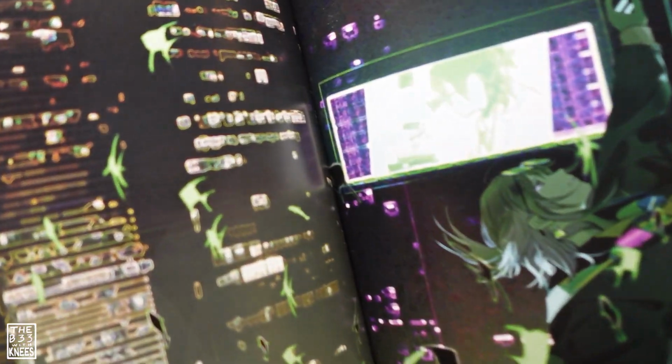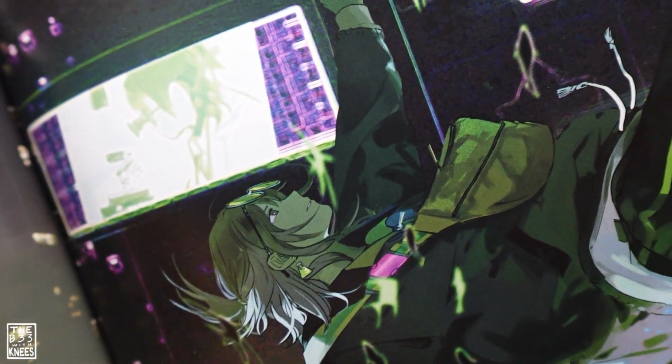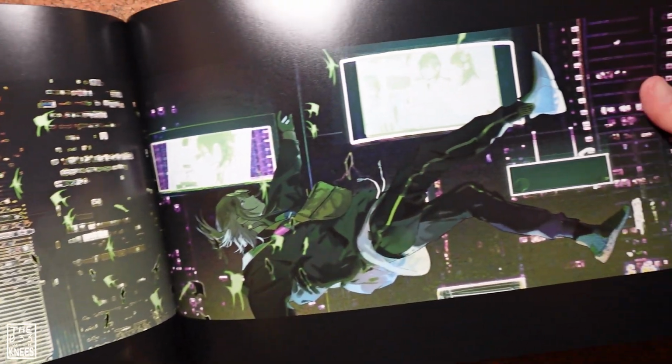It feels very Dot Hack Sign. If you've ever watched Dot Hack Sign, if you watched the intro, it feels very reminiscent of that. I really just enjoy the movement of this piece and the colors. That's why I decided to show it, is his creativity. It really shines through in this piece.